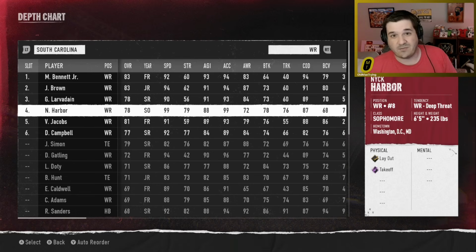He's going to keep takeoff. He is going to be a massive problem again next year, or he's going to be a lot of fun. I guess it depends on your perspective on if you're using South Carolina or going against South Carolina, but Nick Harbor for sure is going to be a menace in the game next season.